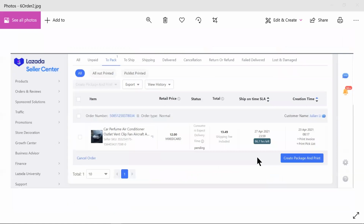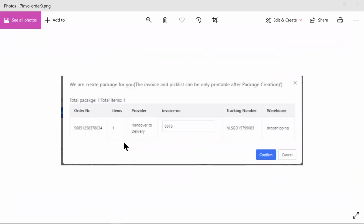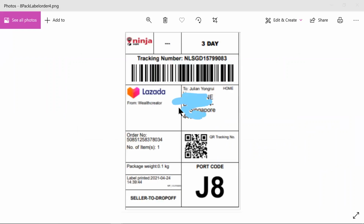So you can see. Right, so once you click on the package, it will create the package for you and the print list. But before that, you will need to enter your invoice number, right? So that you can have an invoice printout later to be packed together with the parcel. So you can see the tracking number will also be generated together with the order plus the invoice for your customers. So this is what I talked about, right?